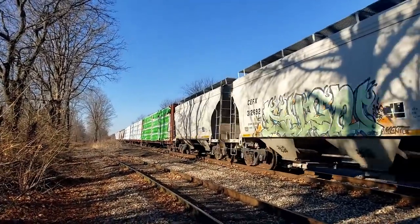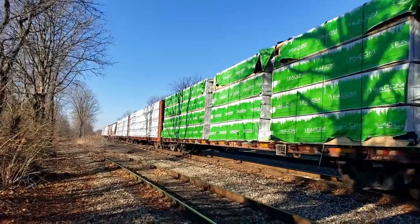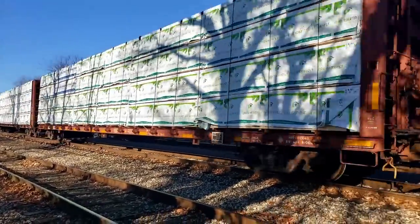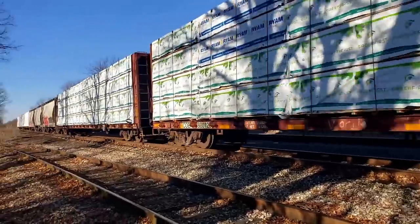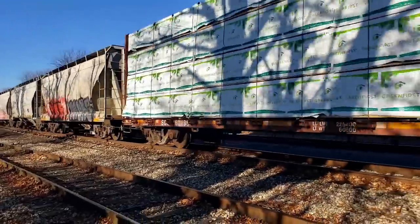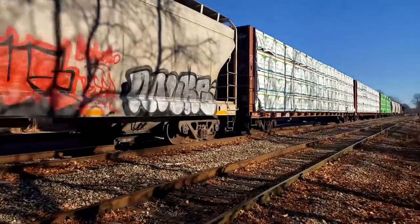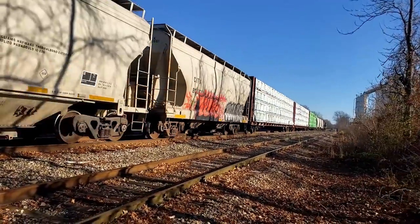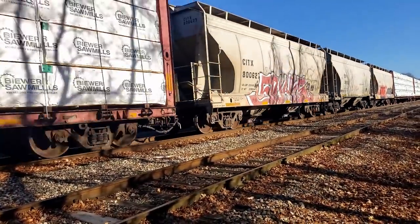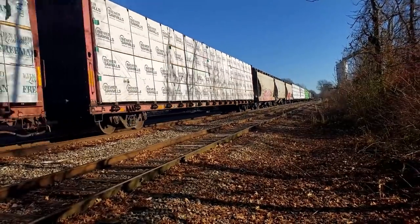Wow, what a beautiful morning. Let's do some train watching. Now this is a dilemma. We've got lumber cars separated by cement cars, but we're going to take the lumber cars to where they belong. Hear that hose leaking?